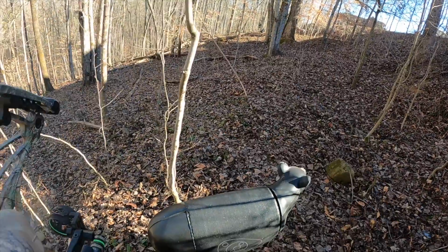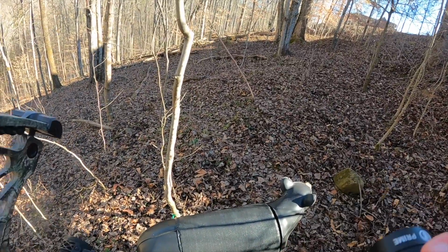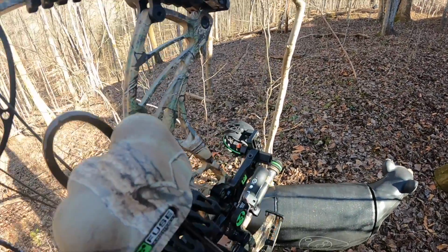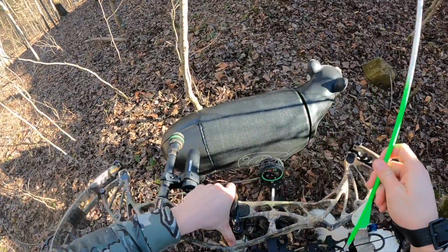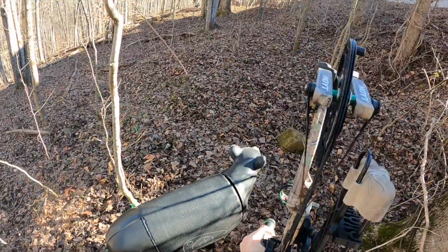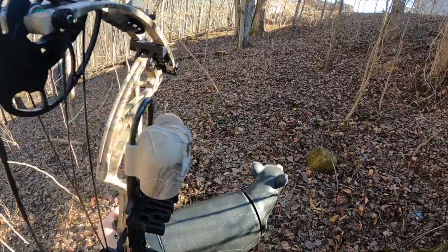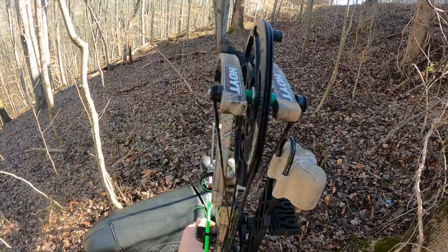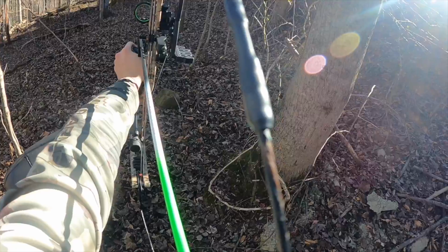I got a turkey right there. Let me go ahead and range it and take it. 25. Should be able to hold right in between my 20 and 30. Oh, that was low. That's not exactly too awesome. That ain't good. And then my last target way down there, got a big buck at 40 yards. Should be able to still take it though.